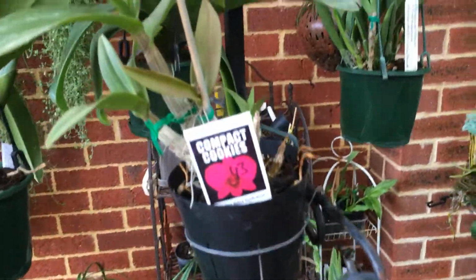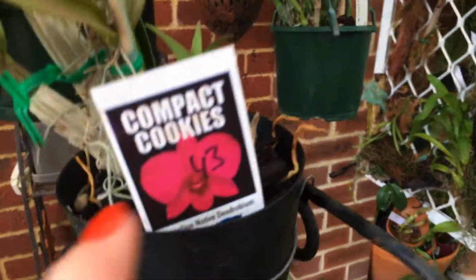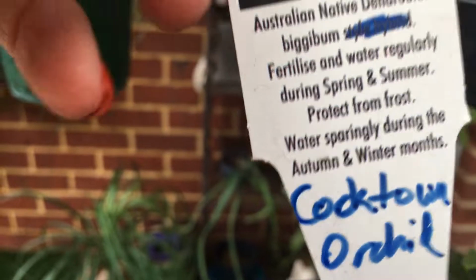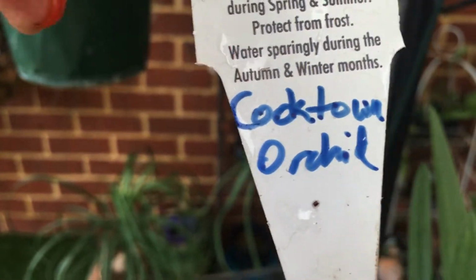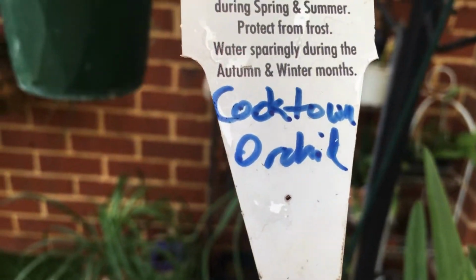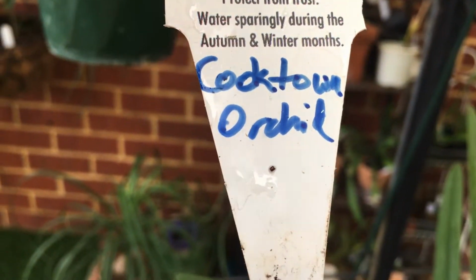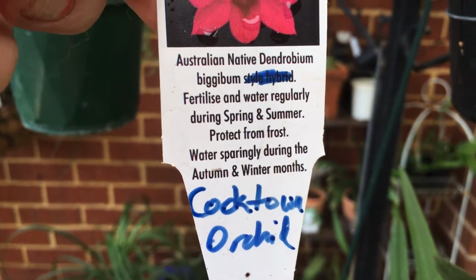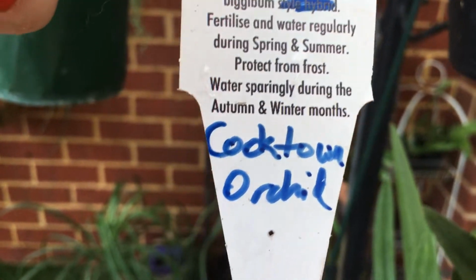Now this one, I have to have a brag here. This plant came from the Eastern States. The club has got quite a lot of money. This is the Orchid Society of WA. We've got good funds in our club. So because of this, the club bought us all a Christmas present, and it's the Cooktown Orchid. So it's Dendrobium bigibbum.